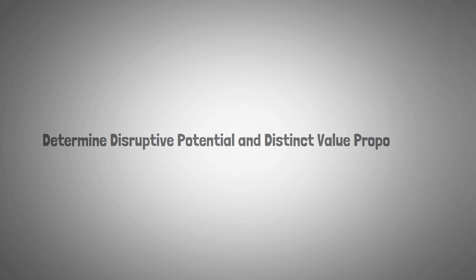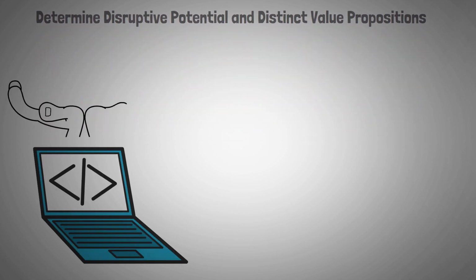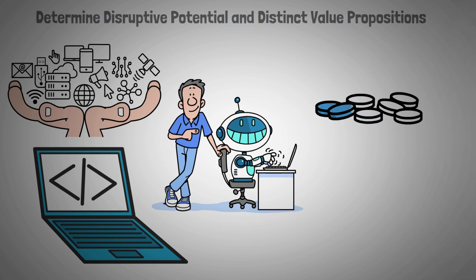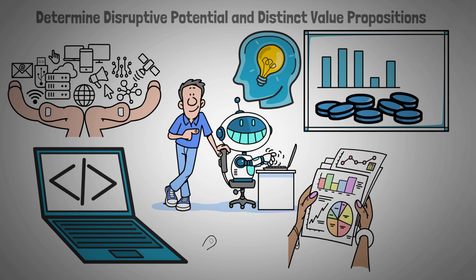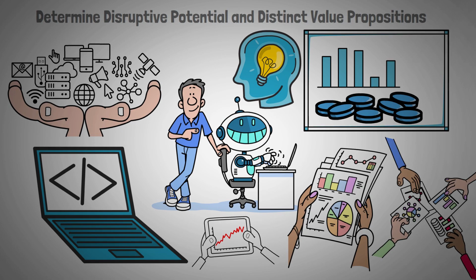Determine disruptive potential and distinct value propositions. Give top priority to projects that offer novel answers to pressing problems in the real world or introduce groundbreaking technology. Look for cryptocurrencies with distinctive value propositions, innovative ideas, or access to specialized markets that have the potential to transform established markets or become widely accepted.